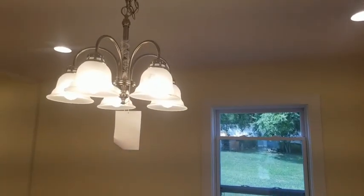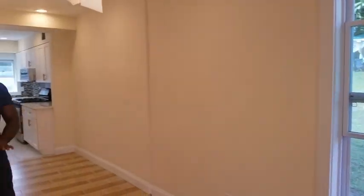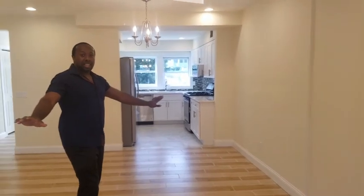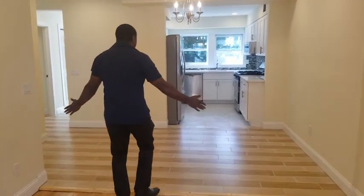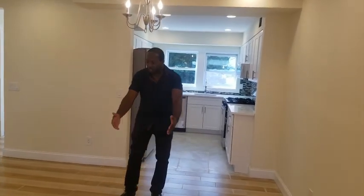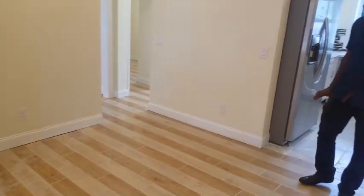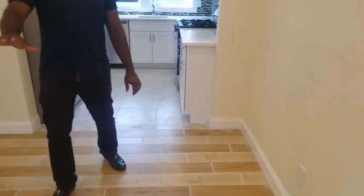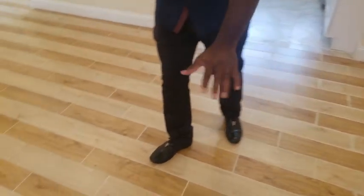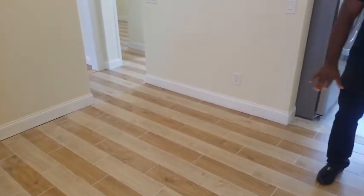And what we did also, we opened up the kitchen. All right, we gave it a beautiful open kitchen concept, okay? Look how it flows directly into the kitchen. You see how the floor starts to separate here, so you can put a nice island right here if you like. So you have the beautiful parquet floors going into our beautiful laminate floors, our tile floors right here.